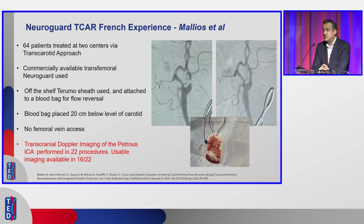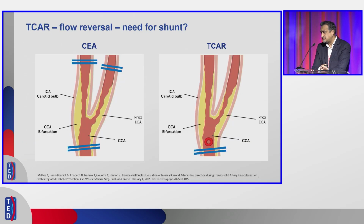And in 22 out of the 64 patients, he performed transcranial Doppler in the petrous, ipsilateral petrous internal carotid artery. And of those 22 patients, 16 had usable images that could get good imaging through the entire procedure, including at access, at clamping of the common carotid artery, at initiation of flow reversal into the blood bag, and then during the various phases of the stenting procedure. And what was the reasoning behind this hypothesis?